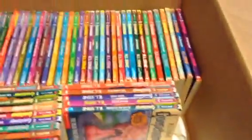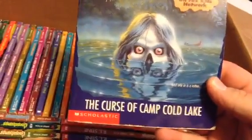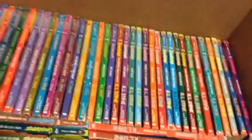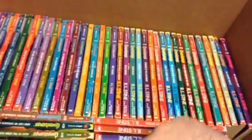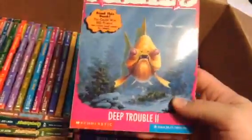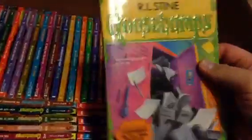I always wanted to be a writer. I haven't written anything. I am kind of limited on time. The Curse of Camp Cold Lake. And I would like to write my own kind of stuff, like scary stuff. We got My Best Friend is Invisible. So watching that episode, watching that kid write short, scary stories, just kind of reminded me of myself. Deep Trouble 2. Because I always wanted to write short, scary stories as well.